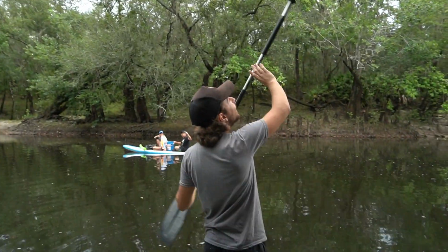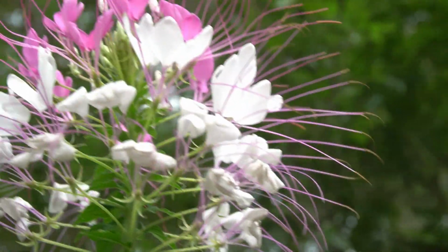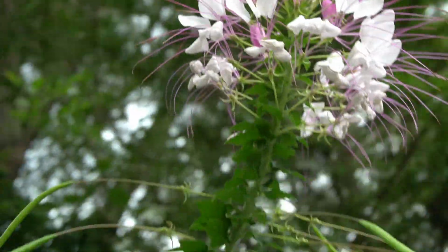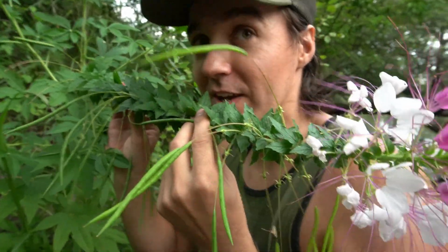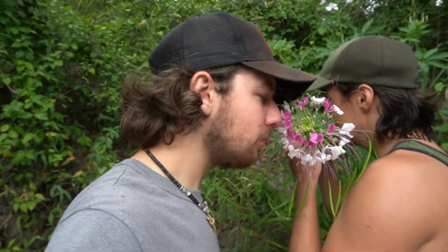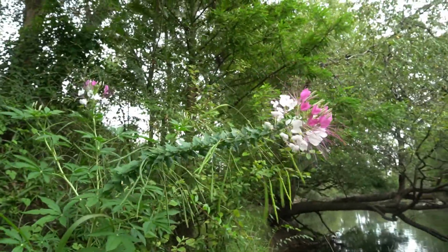Wow. Check out this alien life form that we found on the side of the river. That is one of the most beautiful flowers I've ever seen in my life. Look at that thing. It's tall too. Like, look at that. It's giant. There's the ground. It grows up. That is beautiful right there. Smells like oregano. No, eat it now, Chris. It's awesome. I love that flower.